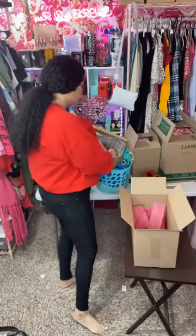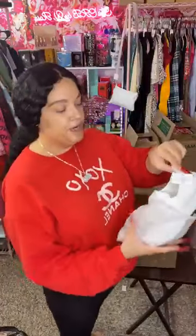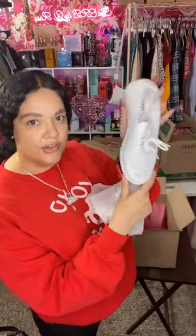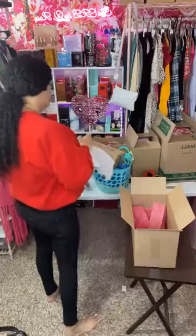Okay, so her daughter Brie got these super cute white trainers, okay, in 7.5. So I'm gonna check the size and make sure they're both the same size.